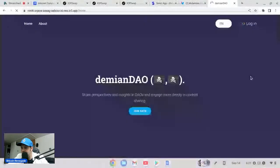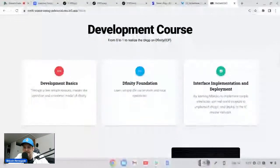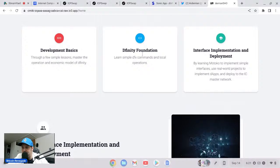It's the homepage. Okay. Through a few simple lessons, master the operation and economic model of Definity. Learn simple DFX commands and local operations.